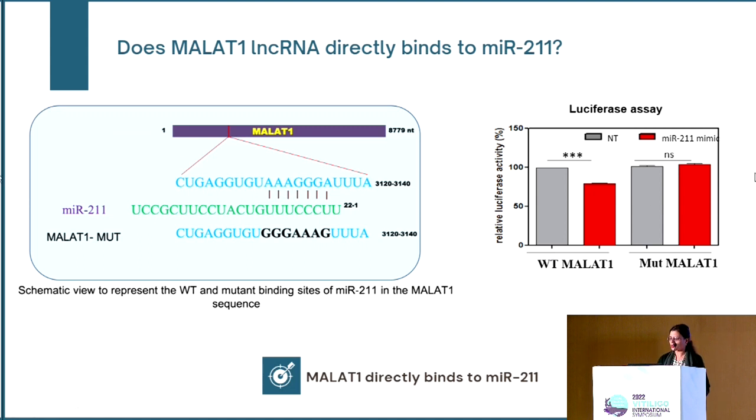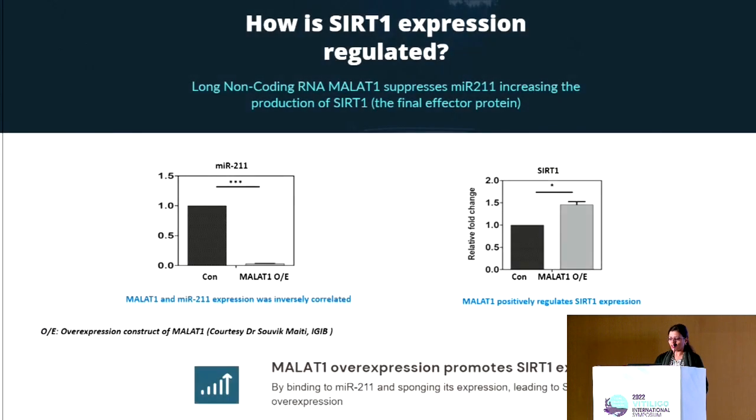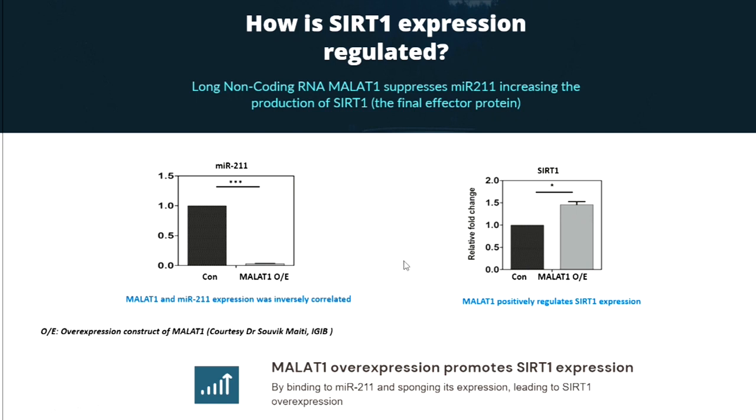The moment you mutate the sequence, it was no longer able to bind to MIR211 and suppress its activity. So finally what we found was that when we overexpress the MALAT1 construct, the MIR211 was downregulated significantly, and this downregulation helped SIRT1 overexpression.